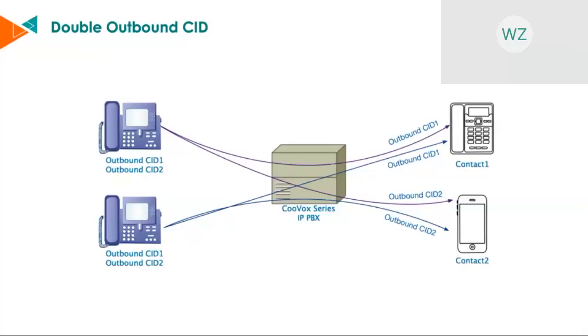So when the extension makes phone calls using dial rule 1, the call will go out through trunk 1, and outbound CID 1 will be sent to the called party. If the extension user dials the number using dial rule 2, outbound CID 2 will be sent to the called party through the second trunk. That's the double outbound CID feature.